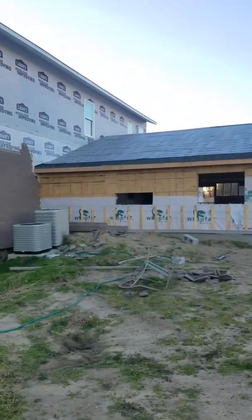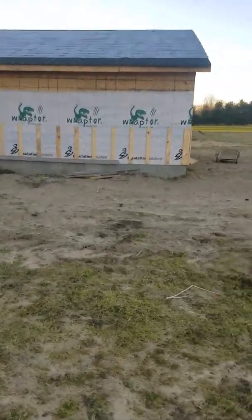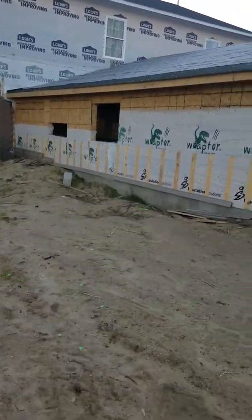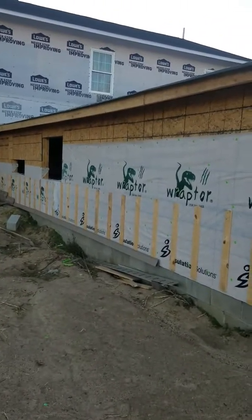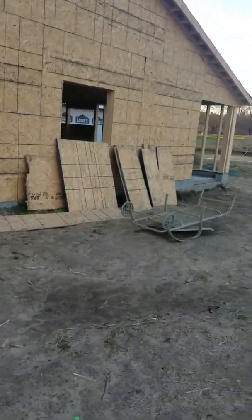So this is the addition I just built. Got it ready for shingles, got it ready for the brick. I'm going brick halfway up and then the rest siding. I got windows all throughout, I just don't have them all cut out yet. I'll show you that on the inside.